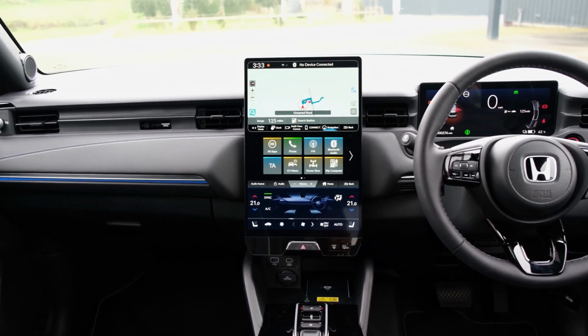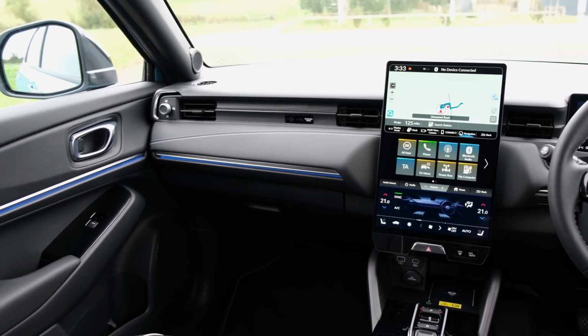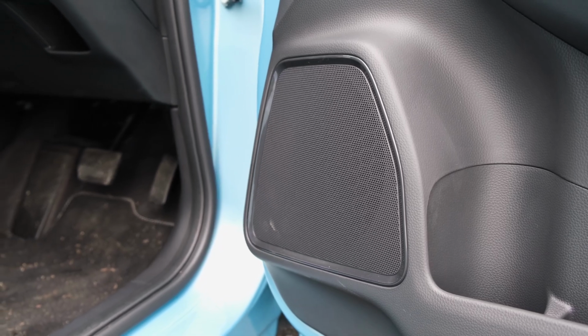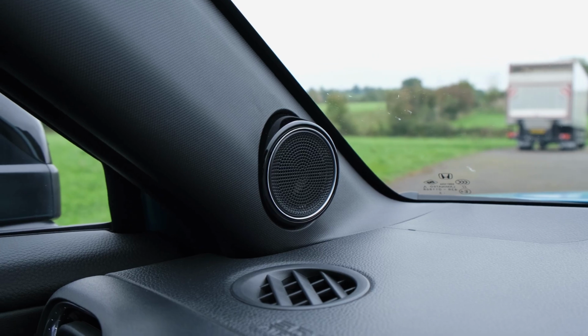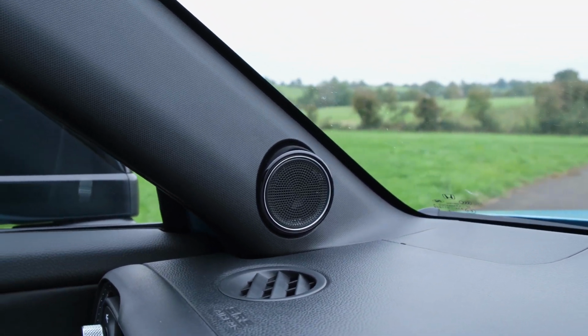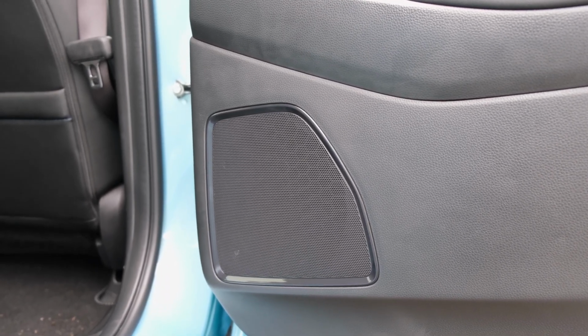Now, speaking of your options, there's no Bose audio system in the advanced trim, like you'd find on other Honda vehicles, which is actually quite baffling to say the least. Furthermore, if you do look at the spec sheet, you'll notice that both the Elegance and the advanced trims list 6 speakers only. However, if you have a keen eye, you will notice that the advanced trim actually adds a subwoofer in the boot.